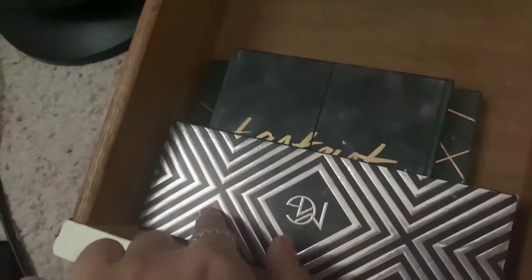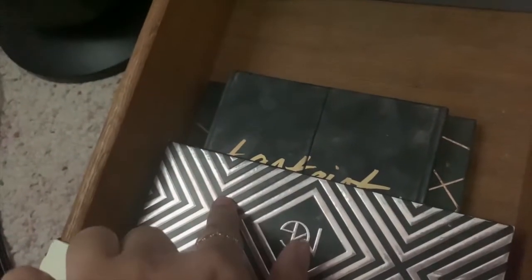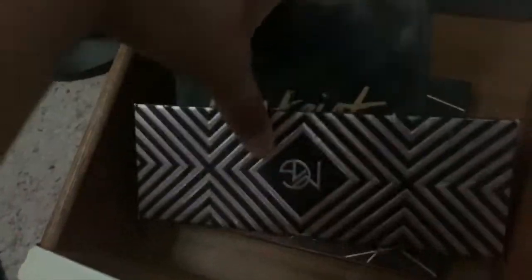Now we're going to go on to my lips, which are in one of my vanity drawers. I have three face palettes here. I have my Makeup Geek and Kathleen Lights from 2016, I believe. Then I have the Tarte Pro Glow, which I haven't used in a while, and then the Profusion. I like all those, but I just don't use them on a daily basis, so they stay in this drawer.